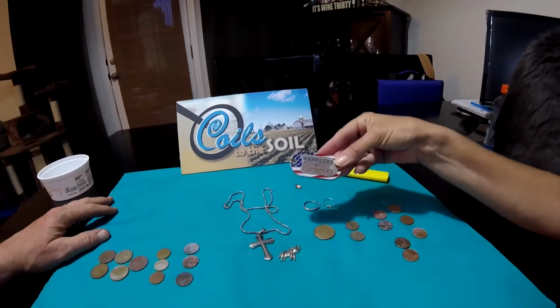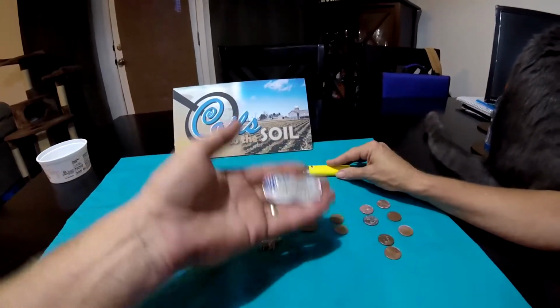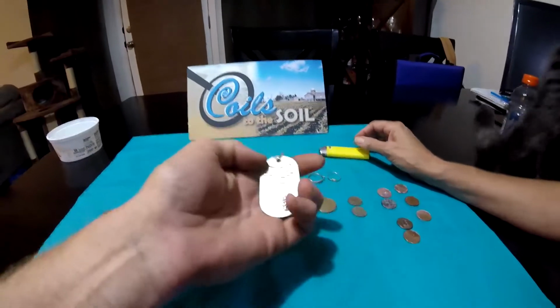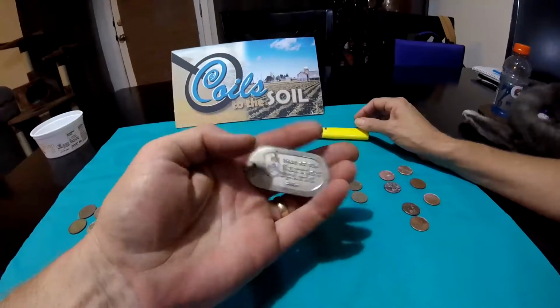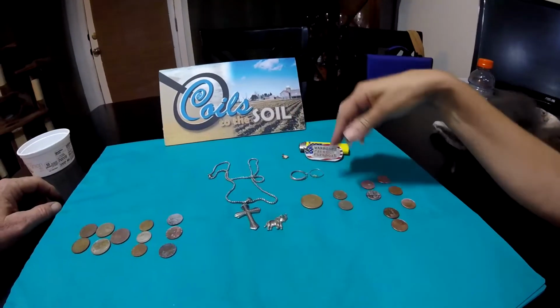Yeah, it's a dog tag. A keychain. That is way too heavy for a dog tag. That weighs 2 pounds. At least 2 pounds. I mean, the guy's head would be dragging the ground. Seriously. Anyways. Tell him I'm right.